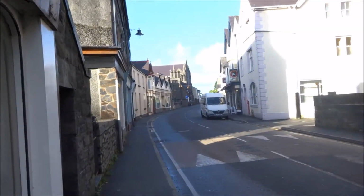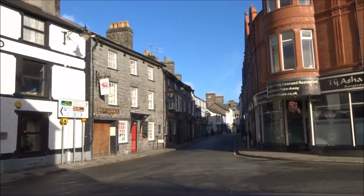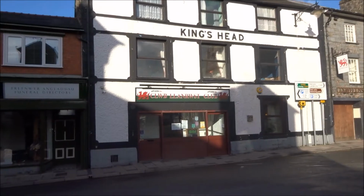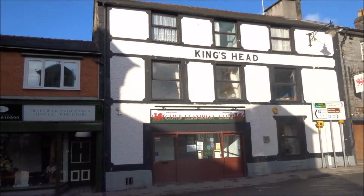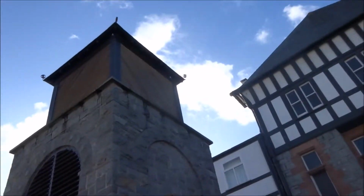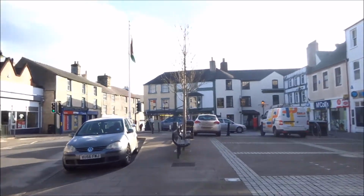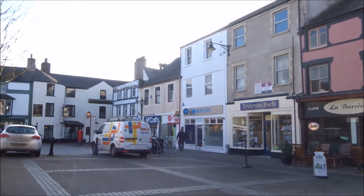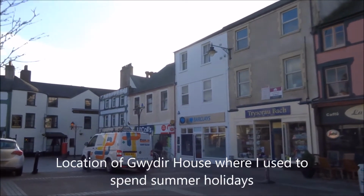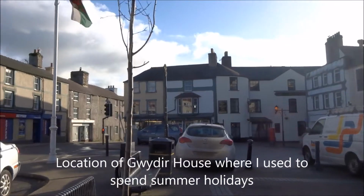It's a busy street here. Here's the town square. There's the local Llanrwst club. It's replaced the old town hall that used to be in this square until they converted it into a car park. That's where I used to, the building no longer exists, but it used to be quite a tall building there. I used to have my holidays as a kid.